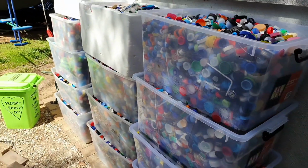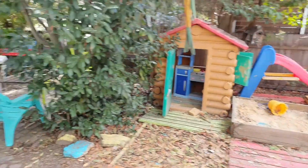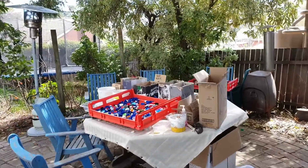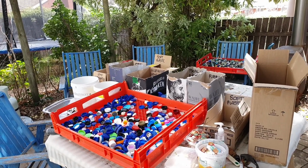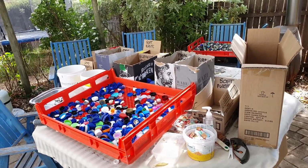So what we do with these is I've got volunteers that come around. Rosemary helps me out with storage in Scullen, and Tracy helps me out with sorting lids. But we've also had a couple of groups of house dads. We've had some stay-at-home mums. We've had some homeschool mums. They bring the kids around because we've got a trampoline playground.